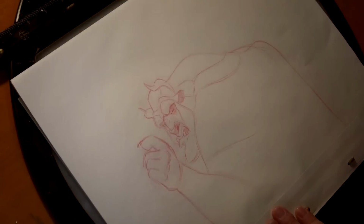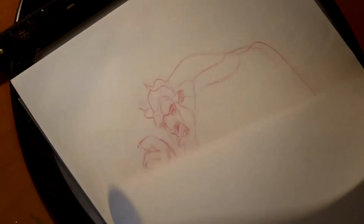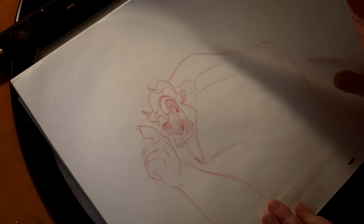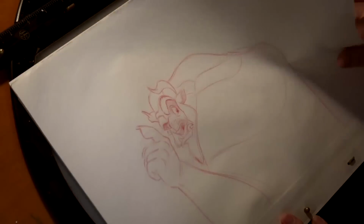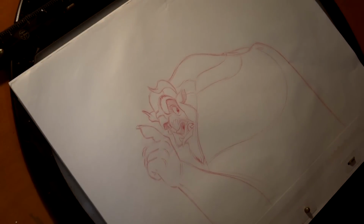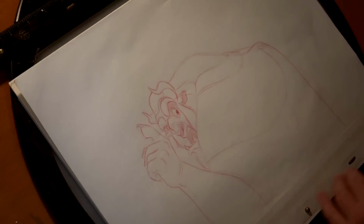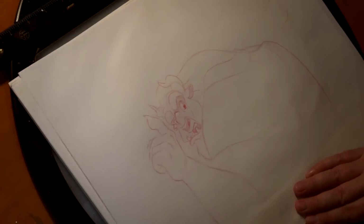"Except." His head's coming down for an anticipation. And then he opens his eyes. "Except," and he gets really big right here, opens his eyes big, doing a little bit of a take, the hand comes open. We flip through here. "Except," right through here, an open, big open mouth. "Except the west wing." And he's coming down, big pose right through here.